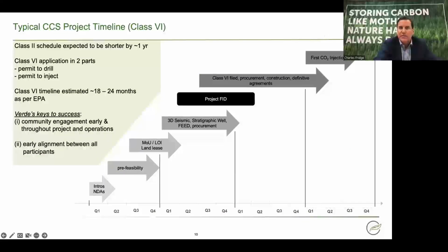Let's talk briefly about the CCS timeline. A Class 2 injection well, as probably most everyone watching this presentation is aware, is for the disposal of naturally occurring oil field waste. That is a great opportunity to start a CCS project, from a capture from an oil field processing plant, et cetera. That process can be, we believe, obtained, and you can be injecting within 12 months.